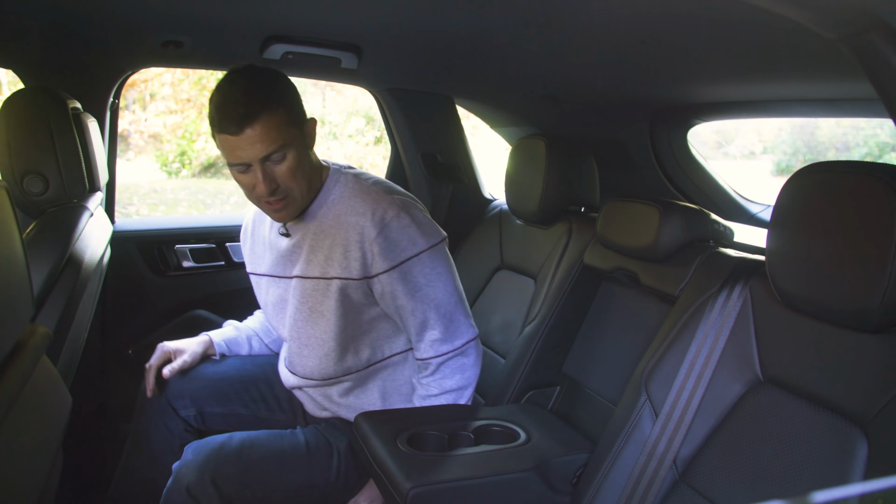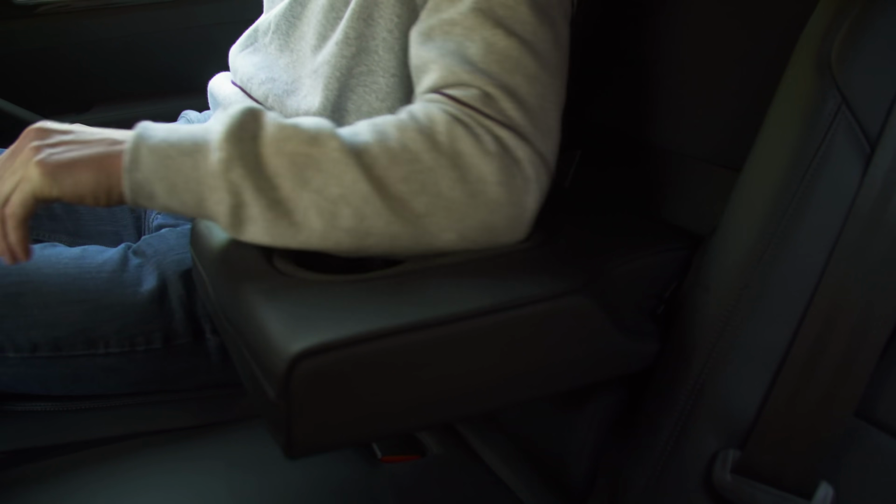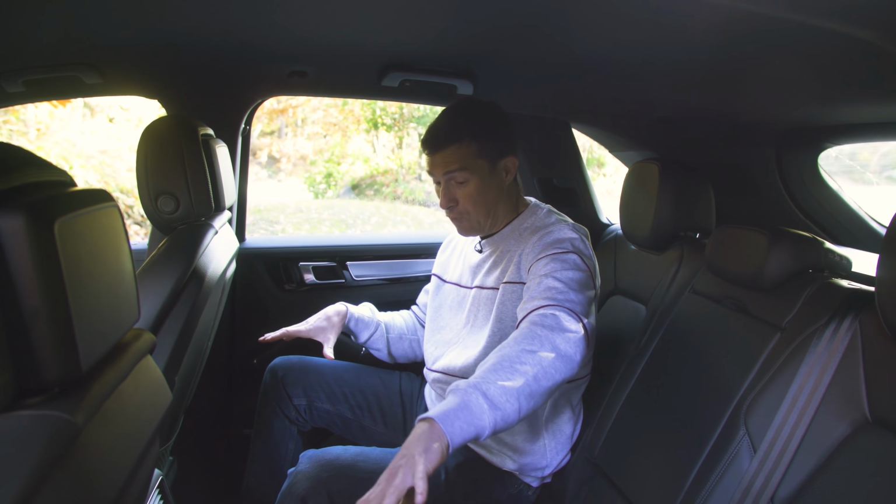Now you can also fold this down and use the armrest. The only problem is, because these cup holders are fixed, you end up just putting your arm in them like that, and it's really uncomfortable. As for carrying 3 in the back, there is a bit of a hump in the floor, but it's not too much of a problem because the footwells are massive.